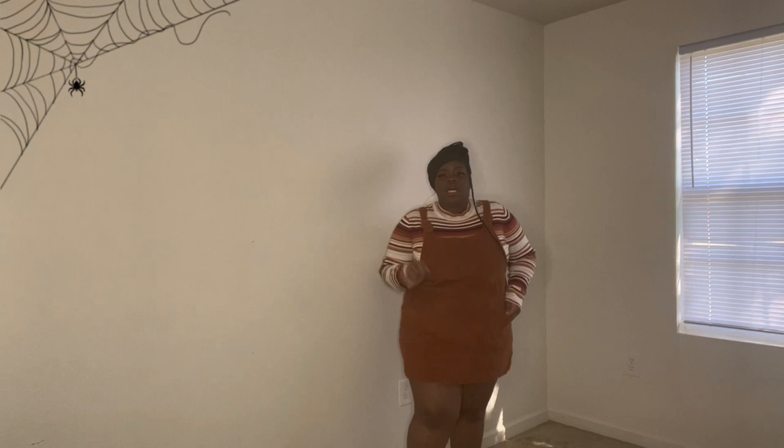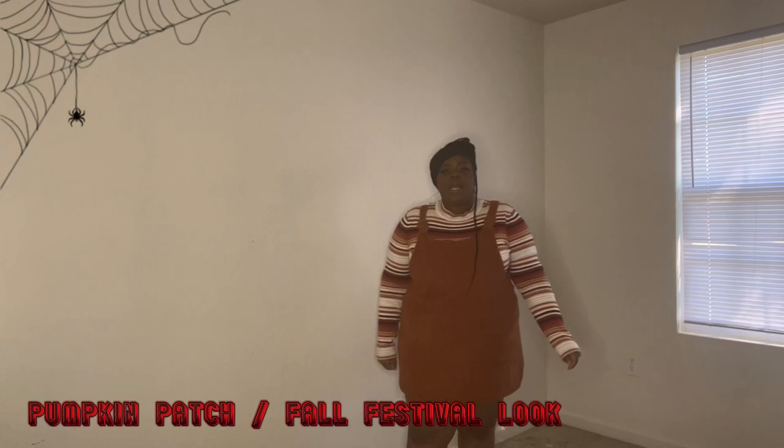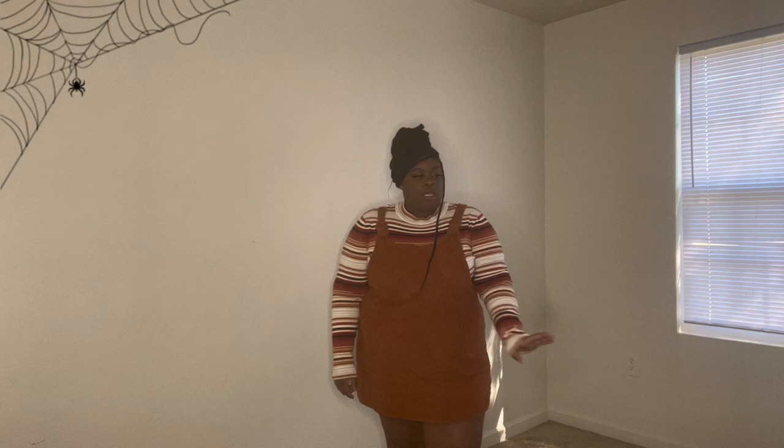So I would probably size up in this piece just so it's not that short on my behind, because I got a little junk in the trunk. But this is a cute look. You can wear this to the pumpkin patch. You can wear this for fall pictures. I love this look. I'm not doing any shoes because my toe is messed up. I wore boots with the thin narrow toe parts, and it messed my toe up. So I'm not doing any shoes.